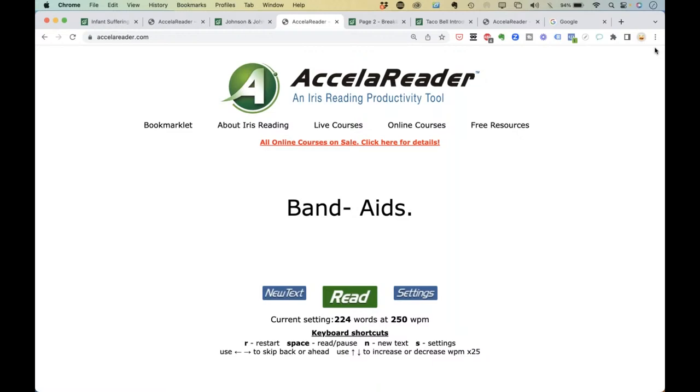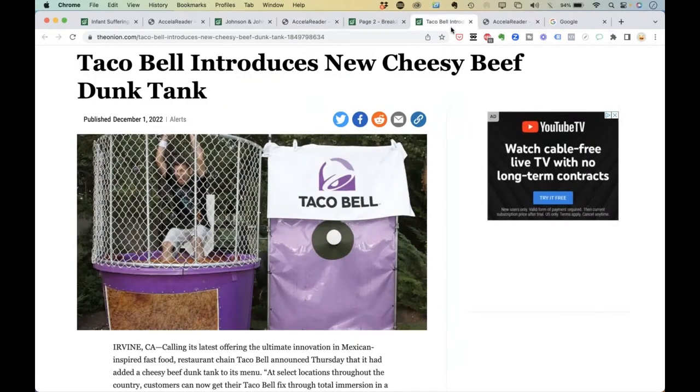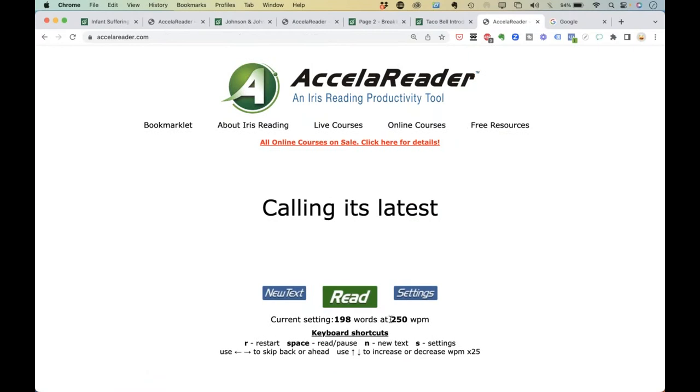All right, so that was 250 words per minute. Let's try going faster. Let's take another article here. Taco Bell introduces new cheesy beef dunk tank. All right, let's read that one. We're going to go, instead of 250 words a minute, we're going to go 300 words per minute.